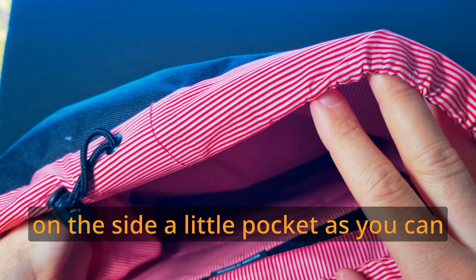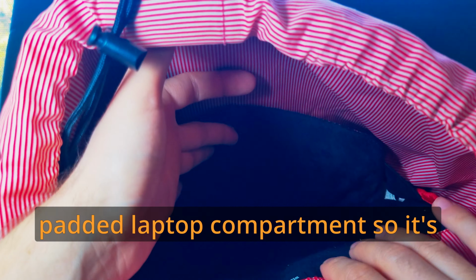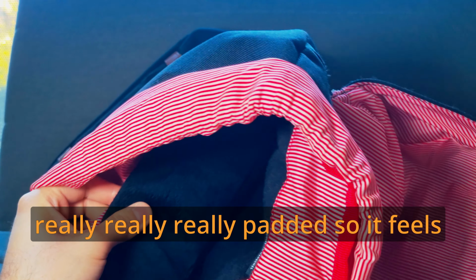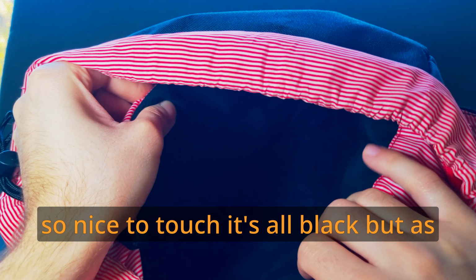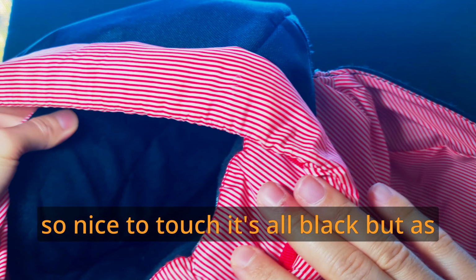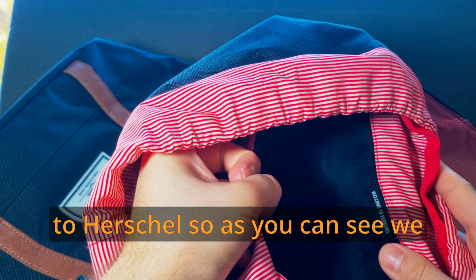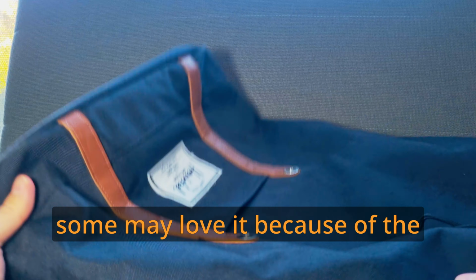You have here on the side a little pocket, as you can see here. And then, this is a good point, you have a very, very well padded laptop compartment. So it's really, really, really padded. So it feels so nice to the touch. It's all black, but as you can see here, it's written "Welcome to Herschel." Always the same thing, marketing, marketing, and marketing. And that's about it. So you have this backpack.